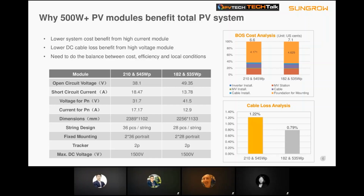In other words, both technologies have their advantages. For example, if CAPEX is the most important factor for you, you can benefit from the high current module, mainly because of the lower cable cost and the lower mounting system cost.